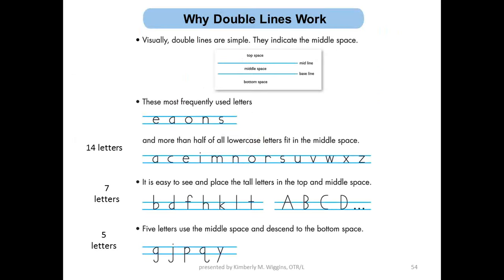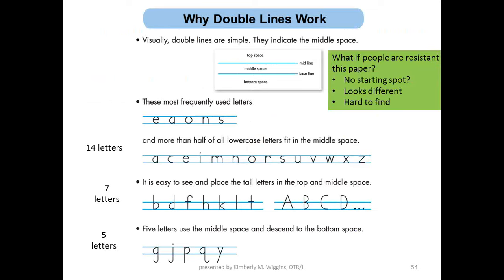One of the things that I think really helps is the Handwriting Without Tears paper, the double line paper. Now, this is something that either you love or you hate. You would use this for kids who mix sizes of letters. That's going to affect the size as well. Children who do not know the difference between small, tall, and low letters, and who struggle with placement on the line, you would use that for them as well.